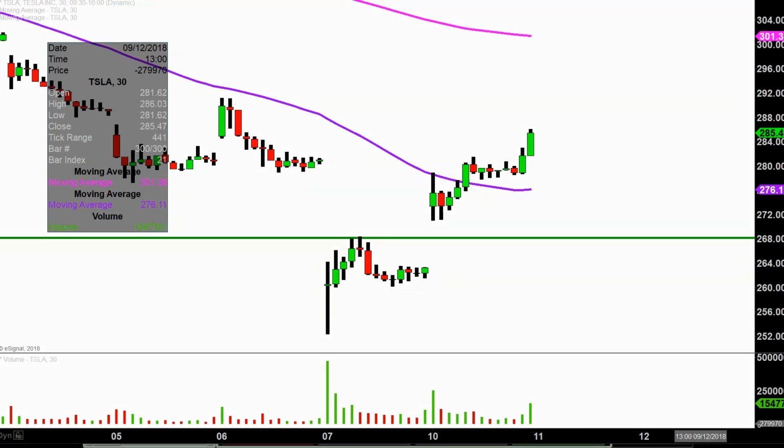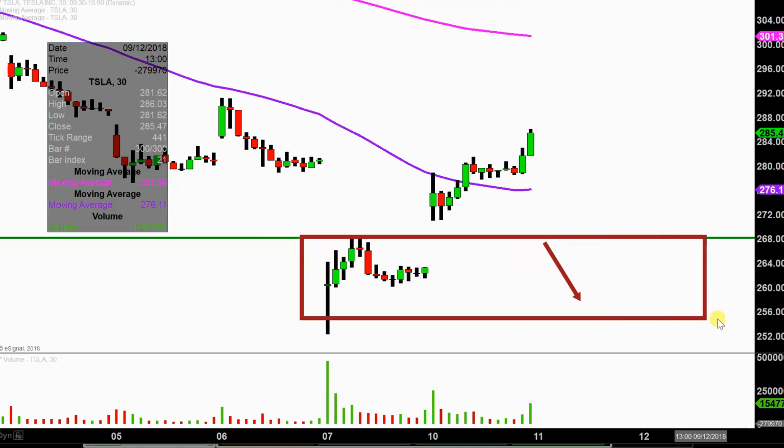Any sort of break below there, or worse yet, if the price were to separate to the downside, what would that be doing to the price at that point in time? That would literally be putting the price right back inside of that range that it just broke out from, when it was flirting with those lows. Again, going back, not a sign of true strength.